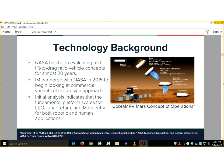Mid-lift to drag ratio also means you only pull about 3 Gs. So instead of slamming down in the atmosphere at 6, 7, 8 gravitational accelerations, this provides a much smoother ride. It's a minimal to human reuse or biological, like rodent sample return from International Space Station.